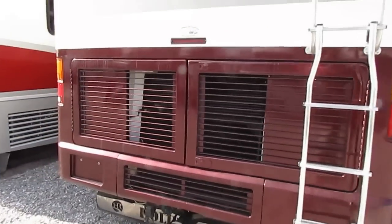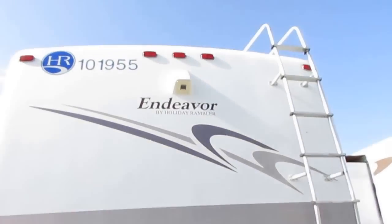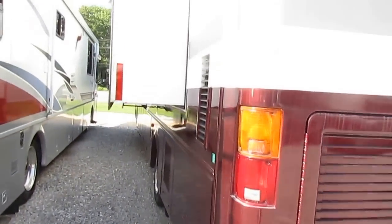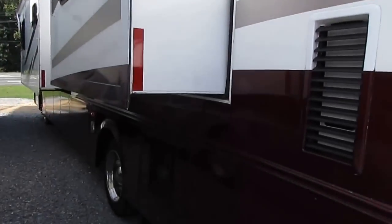I mean, you can look around the corners of this RV, you can tell it's not been backed into anything. Just excellent condition. It even has the original Holiday Rambler mud flap on the back, something you don't hardly see. Both slide outs have the upgrade awning toppers. They're both in great shape.